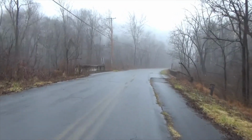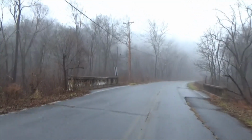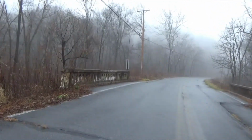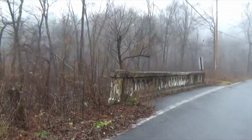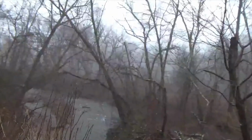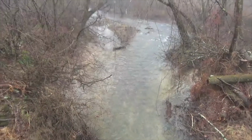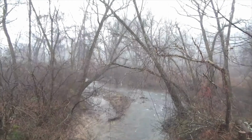Well, there's a little creek, man. We'll take a gander at this here. Again, the Swatara Creek runs through here. I'm not sure if this is it or not. Or this is, I think this runs into the Swati. They call it the Swati.